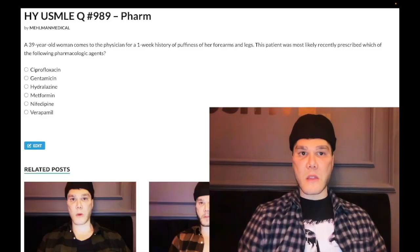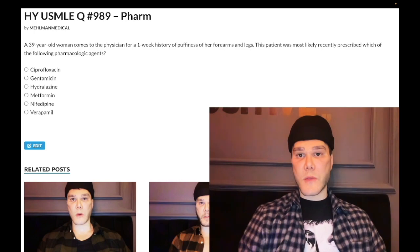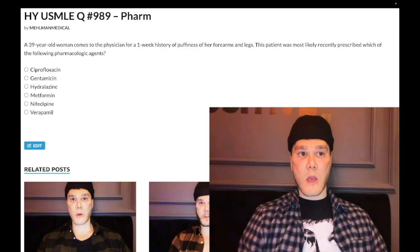How's it going, guys? We have a past level question for Pharm, Step 1, Step 2. A 39-year-old woman has a 1-week history of puffiness of her forearms and legs. Patient is most likely recently prescribed which of the following pharmacologic agents? Now, for some of you, obviously too easy, but we need to check off the boxes on ultra high yield stuff for USMLE. So let's just hop through.